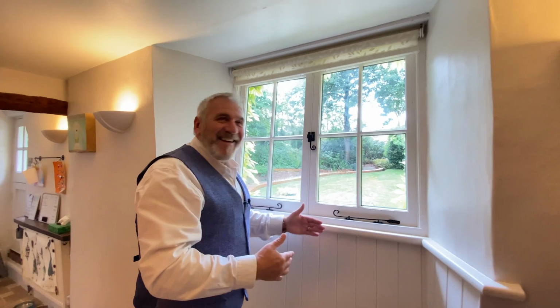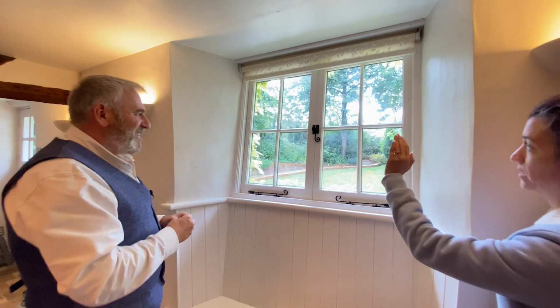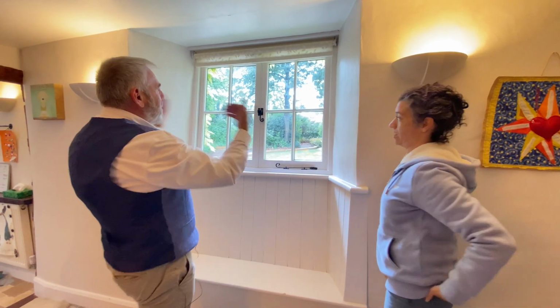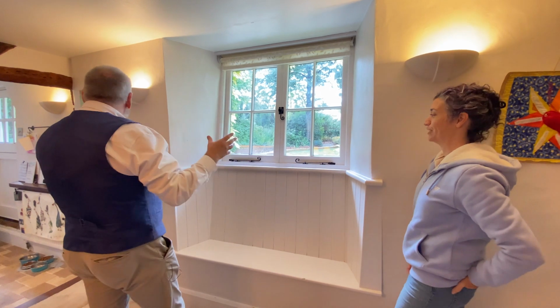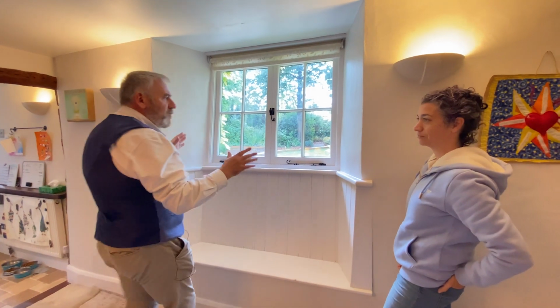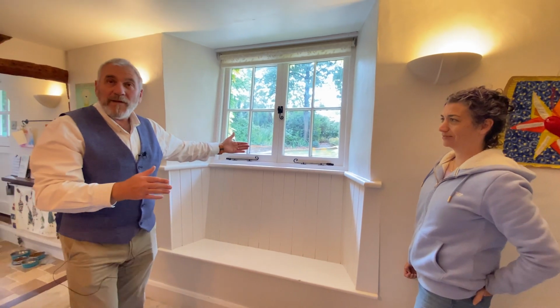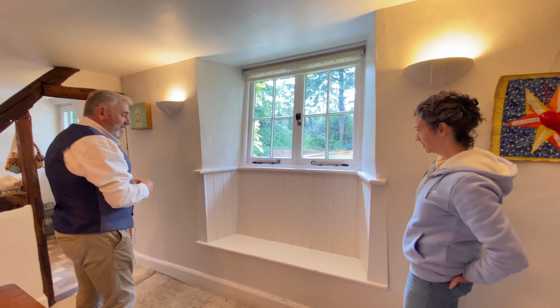I see that. Yes. But I love it because when it rains, you can still have the windows open. Yeah, because it's just going to fall straight down, isn't it? Unless it's coming that way. It's a really lovely feature. It's quite unusual to have that sort of angle of a window. And it's just a really, really lovely feature.